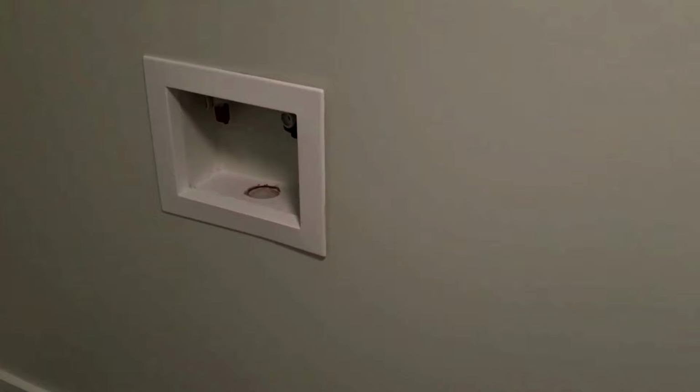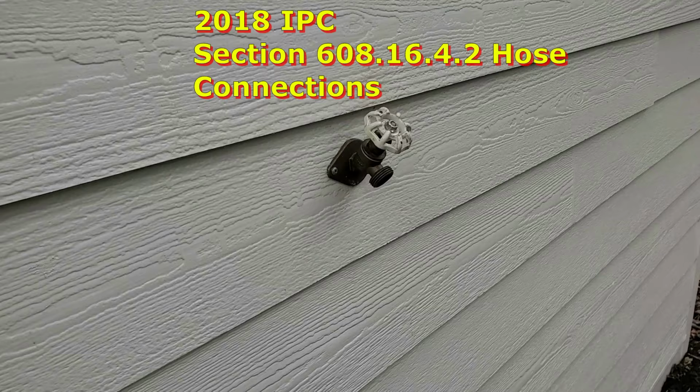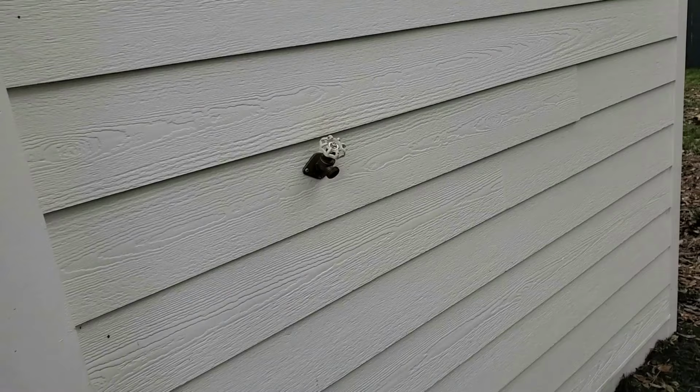All right, we're back with some more violations. This one is for my plumbers. Hose bib, exterior. We need vacuum breaker fittings. Exterior hose bibs need vacuum breaker fittings.